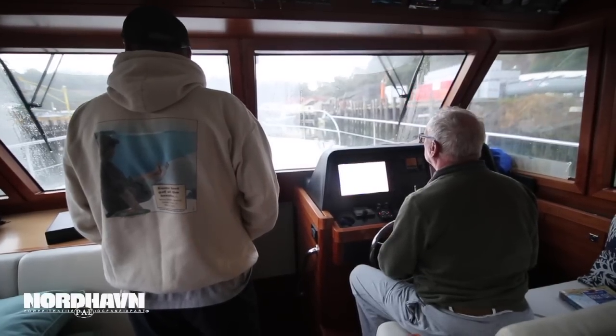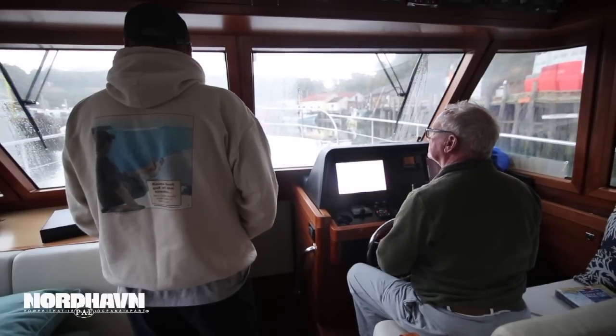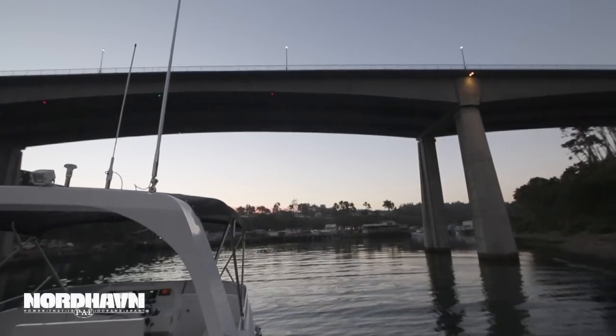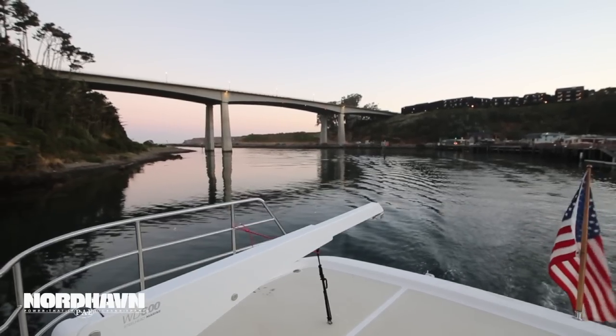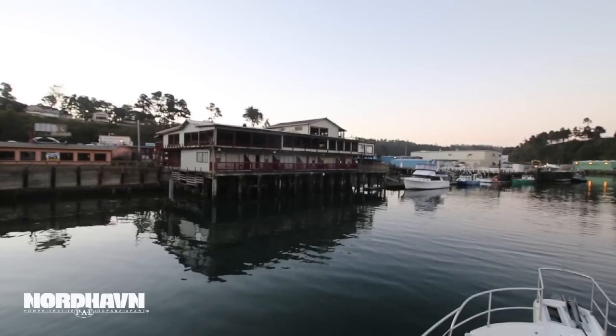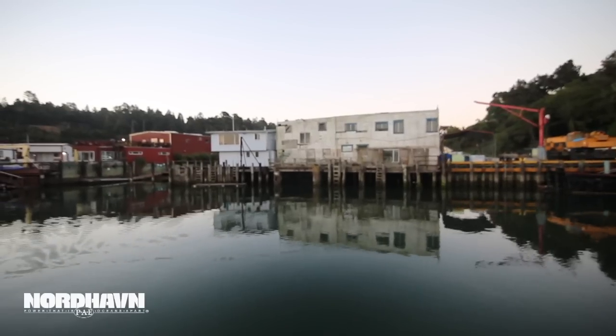It's shocking a bit for someone that's never done a harbor entrance like that. Came in without any problem, and it was actually quite easy. Came underneath the bridge of Highway 1 there at Fort Bragg. It's a pretty spectacular little marina with basically little warehouses and fish processing plants on either side.